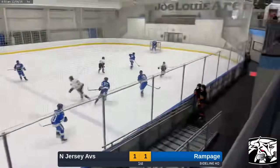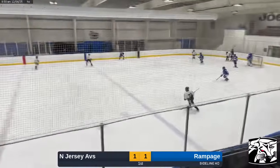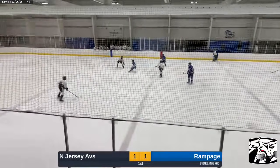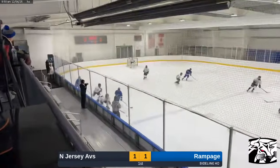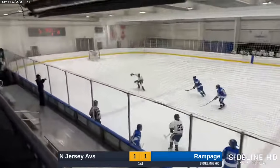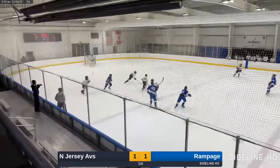And second effort gets it deep. Cooper Briggs is back there. He's going to grab it, sling it all the way around to Bastien. Puck gets out. Avs regroup in center. They try to find a cross-ice pass. Finds Huddy Lay instead. Huddy sidesteps a player. Oh, puck bouncing around. They regroup. Oh, nice move by Sherman to grab it. Loose puck still around. Mendy tries to regroup it.